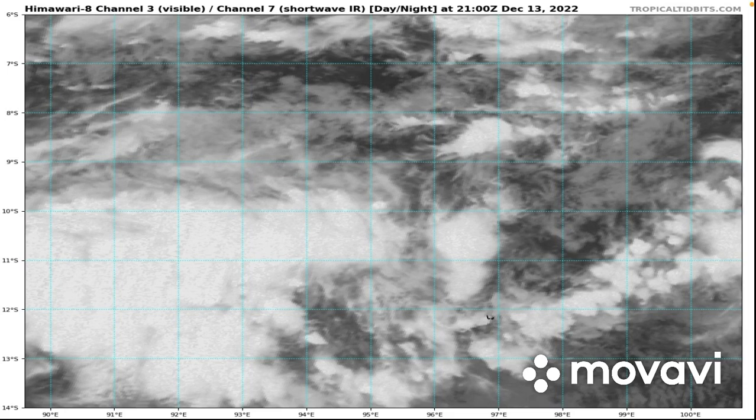Minimal rotation in the upper levels, which is of course the estimation technique I use. Rotation in the upper levels, but not a lot whatsoever. And convection is pretty sparse as well. It needs more convection to actually become a tropical storm. Nothing much for the storm system going on right now.